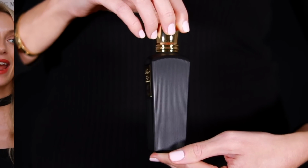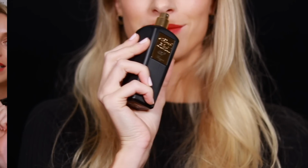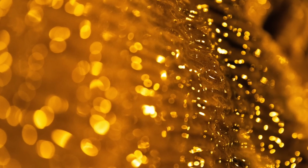And if they like Alien by Mugler, they're going to love this. It is very similar to Alien, but I find this to be even stronger and even more intoxicating and long-lasting than Alien by Mugler. It has that addictive, extraterrestrial, floral amber DNA with that jasmine, the amber, and it's just so intoxicating and extraterrestrial. Like this is coming from another planet.